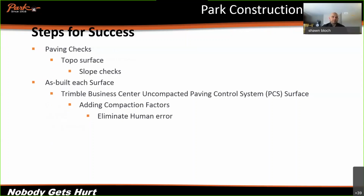Again, when we went through and did this, we were trying to eliminate that human error. As we did that topo as we were paving, we knew where we were going to be, and when we finished that day, Mark said, go out there and topo it. It's all compacted now. I went out, did an as-built of the whole field, brought it in, and we did that comparison that showed where those elevation changes were. Then we were able to take the pre-compacted surface and that compacted surface and figure out what our actual compaction factor was.